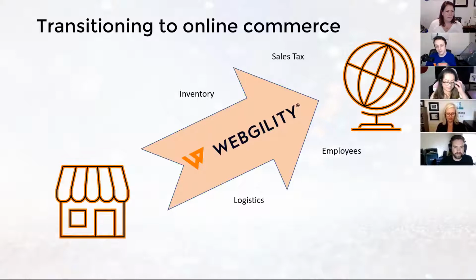As you can see here, some of the key bullet points are your inventory, logistics, employees, and sales tax, as well as pretty much every other facet of that retail operation, which just doesn't work the same online. It's not something to be incredibly afraid of, but it's about learning to live in a new world and a new rule set for how those things have to operate. And that's incredibly challenging and daunting, especially to a business that's been operating for 10, 15, 20, maybe more years as a retail business without any need to be online.